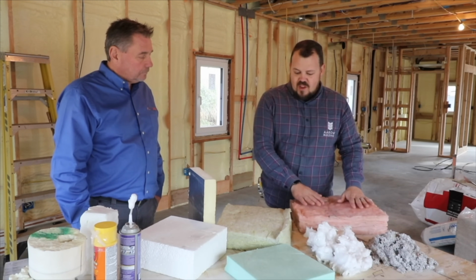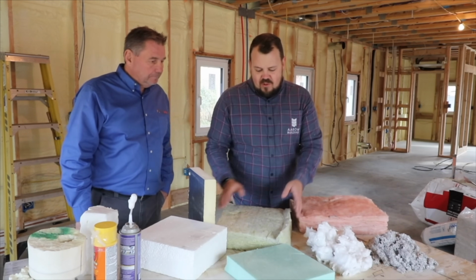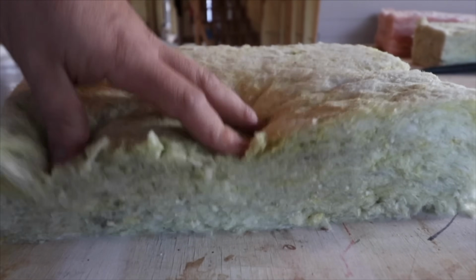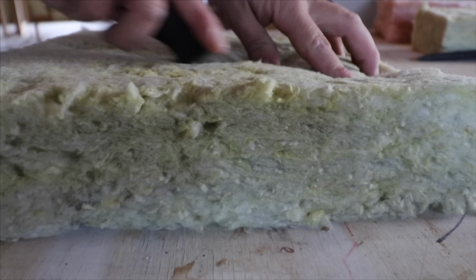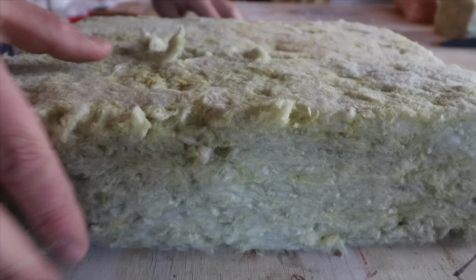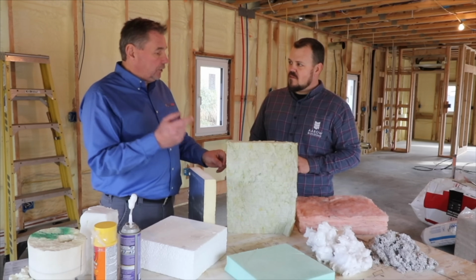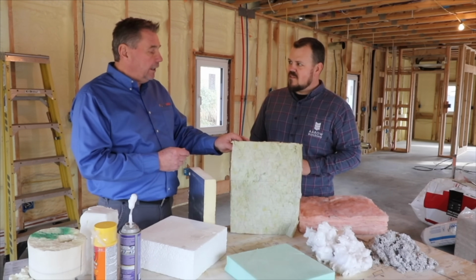If we go from there, the next step up, let's go to bat. So even though there's a couple other products here, let's talk about another version of bat. And this happens to be what? This is a rock wool or a thermal fiber bat. Where your fiberglass bat is melted sand, melted glass that's spun out, this is just made out of slag rock, a little heavier duty rock.